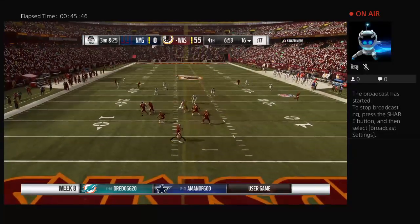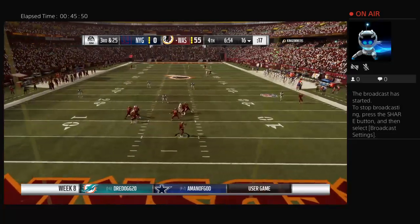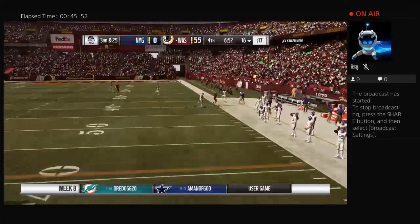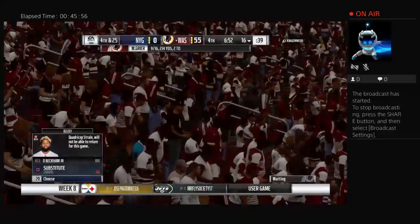They're going to look to throw. Going deep here for Watkins. And a shot taken on third down, unsuccessful.